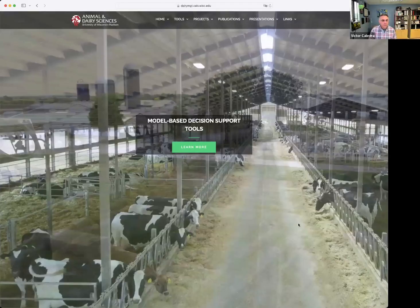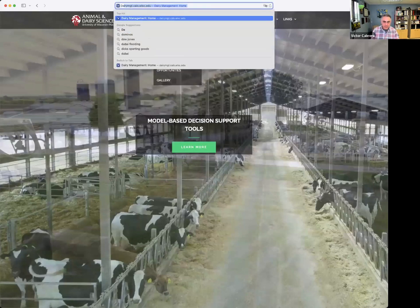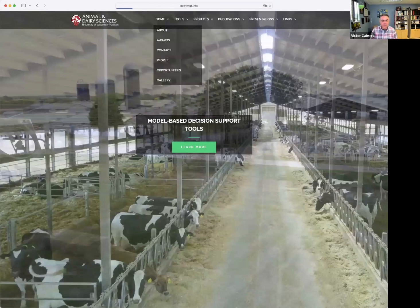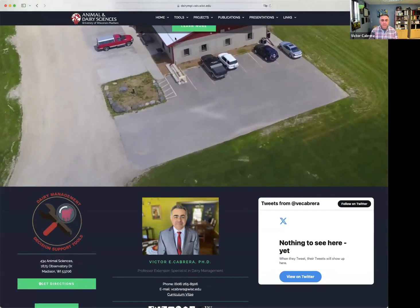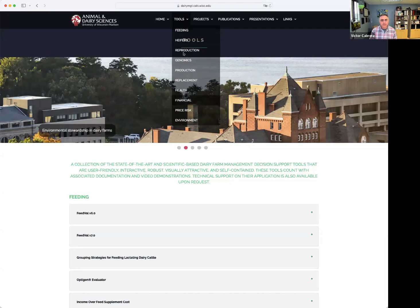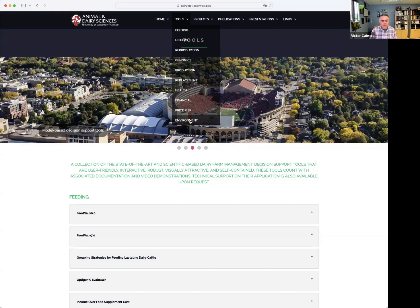Okay, I trust you can see now a web browser. Everything starts if you just write dairymgt.info, it will be redirected to the website, or if you Google it, it will be easy to find this place. And here you will have a section of tools. Actually, in the tools, you will have a long list of different management areas, as I mentioned before. Feel free to visit and explore as much as you can.